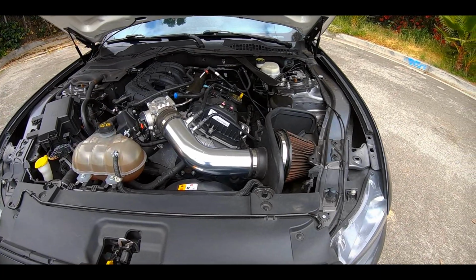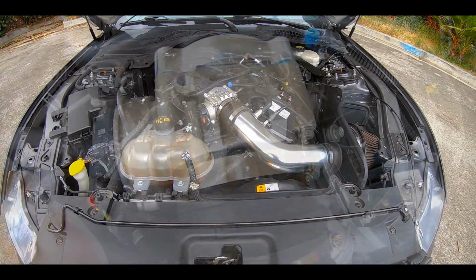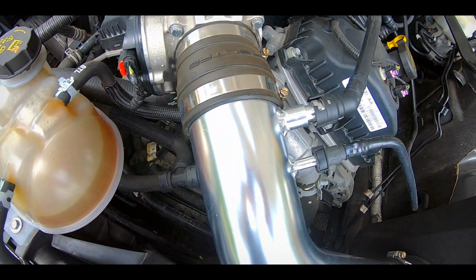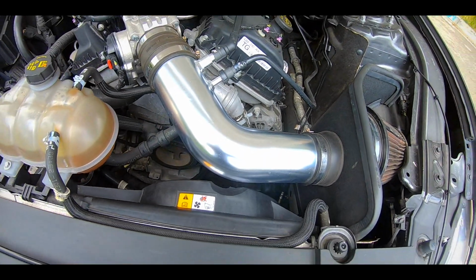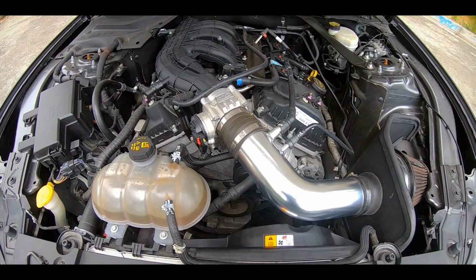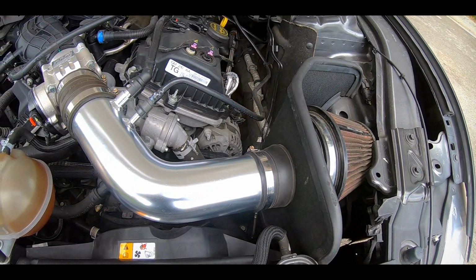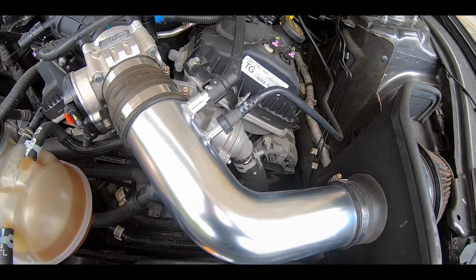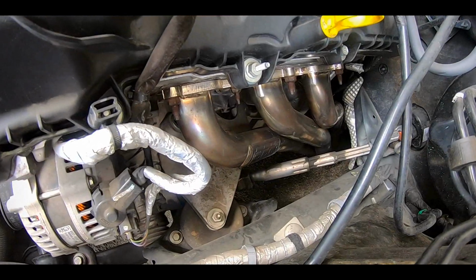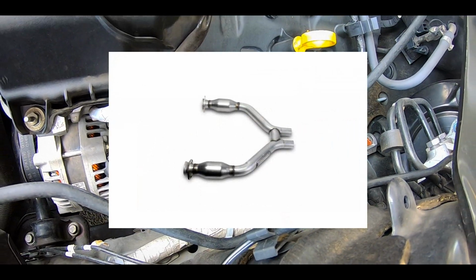I'm going to be starting off with the engine and working my way toward the back of the car. As we take a look under the hood, I've installed a BBK 73mm throttle body paired with an SR Performance throttle body spacer and a Spectre Performance cold air intake. By having a bigger throttle body and replacing the restrictive stock 68mm throttle body, you will notice a better throttle response and a small increase in power, especially with the accompanying mods such as the SR Performance spacer and the cold air intake.